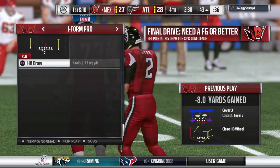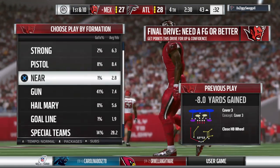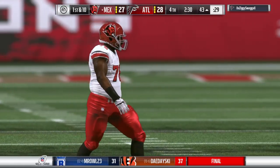Now this offensive unit is ready to see what they can do here. And they had 3 points last time, but they didn't want 3 points because they were well within range of scoring a touchdown. We'll see if they can do better now.